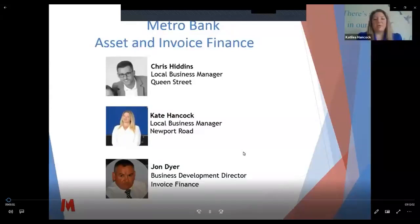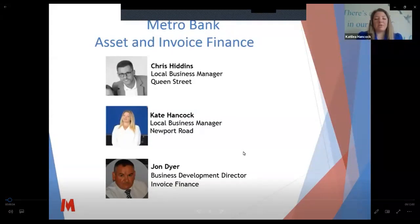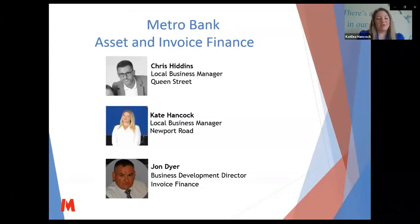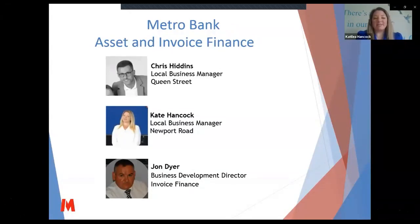Chris Hiddens, who will introduce himself in a moment, and also John Dyer, who's our resident Invoice Finance guru, and John Lloyd-Jones, who is the director. John Lloyd-Jones is the local director in Newport Road as well. So without further ado, I'll hand over to Chris Hiddens.